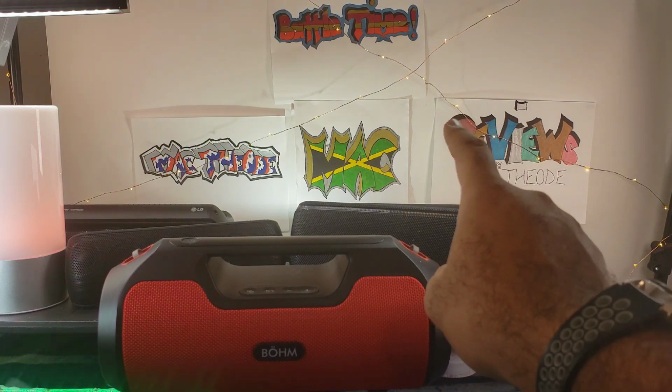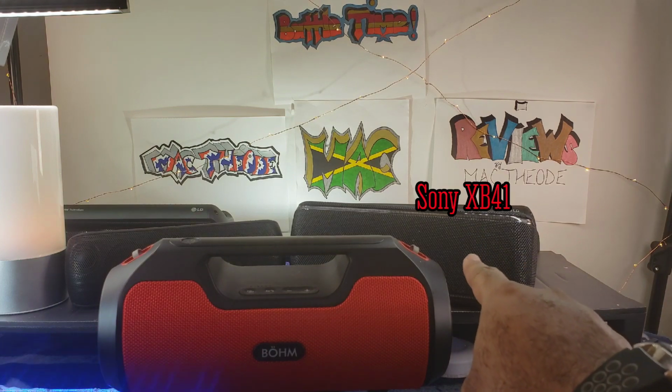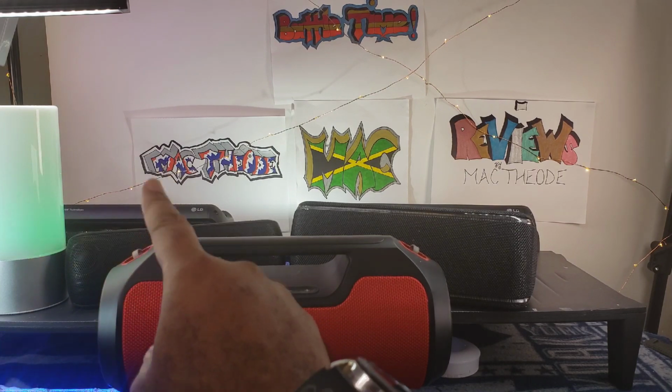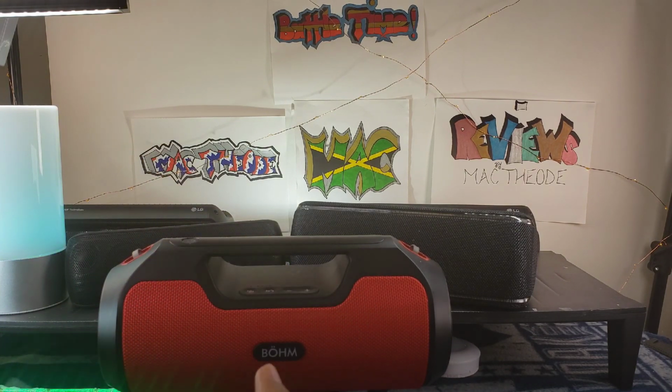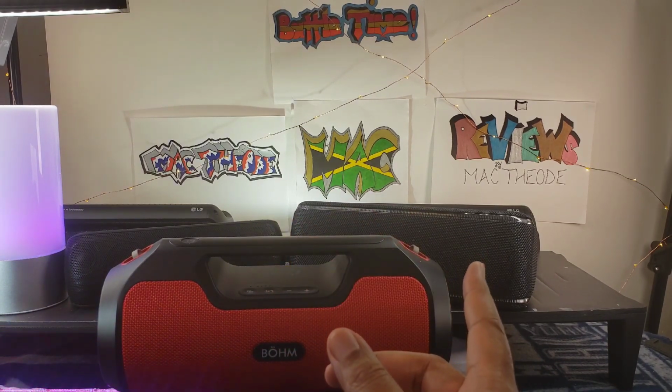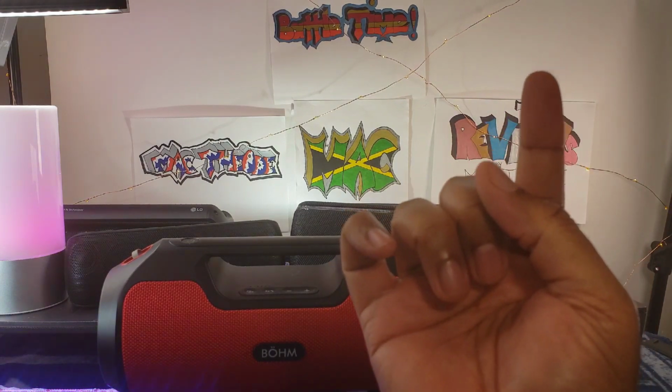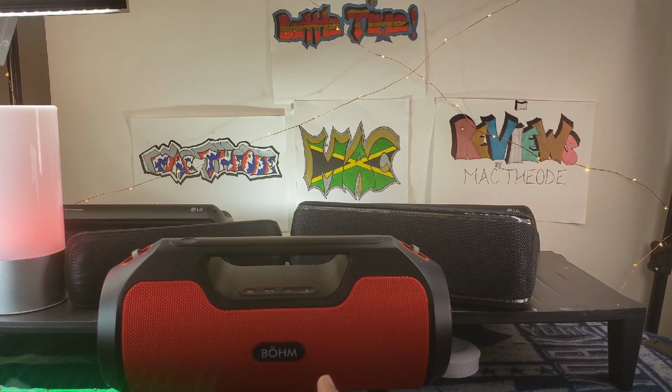Today we've got the Sony XB41, that's from 2018. We got the Anker Soundcore Motion Plus, and we've got the Böhm Impact Plus. Now, the winner of this battle will go up against the Extreme 2 for that mid-range dominance. Of course, if it happens to be that Sony again, which we already did one of those videos, we'll link that right up here, where you can check out that video and tell me what you think. And who knows, maybe we'll do the battle again, because this time we'll do it in the lab. Last time it was outdoors.